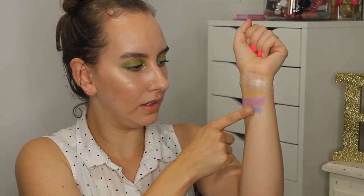Next up I have Periwinkle, which is a matte periwinkle, pretty self-explanatory. This has a bit more purple to it when I'm looking at it in the pan, but actually I might be wrong. Again, I don't have anything like this. Going back in, I wish I could swatch like Amy swatches, but that is beautiful.